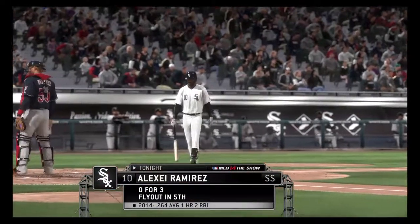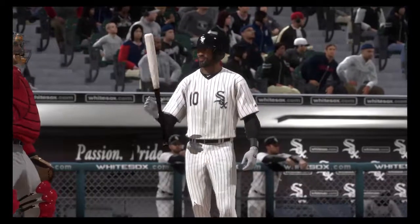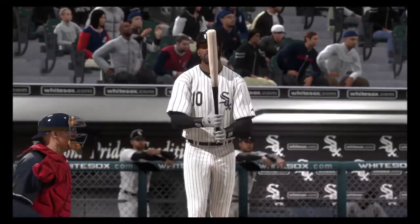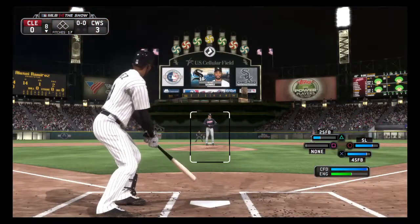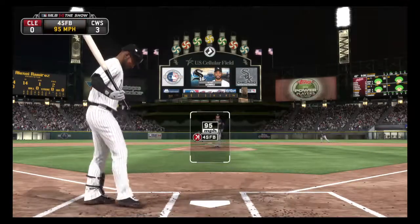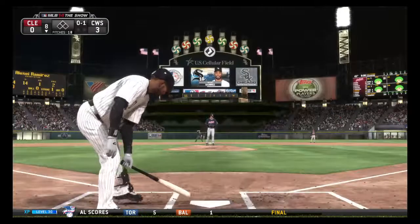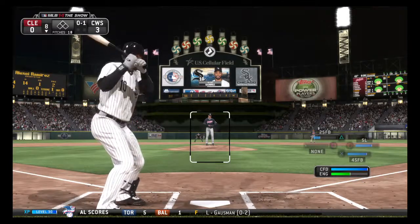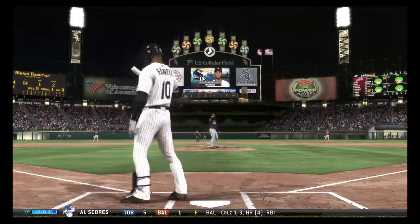Alexi Ramirez will stand in now to lead things off, and he'll do so with the same pitcher still out there. Seems he's earned himself another inning. I think that's a definite vote of confidence, but he's done a nice job since coming in, so you might as well ride that hot hand. Now a fastball on the inside corner, and he takes a look at strike 1. Fouled back.